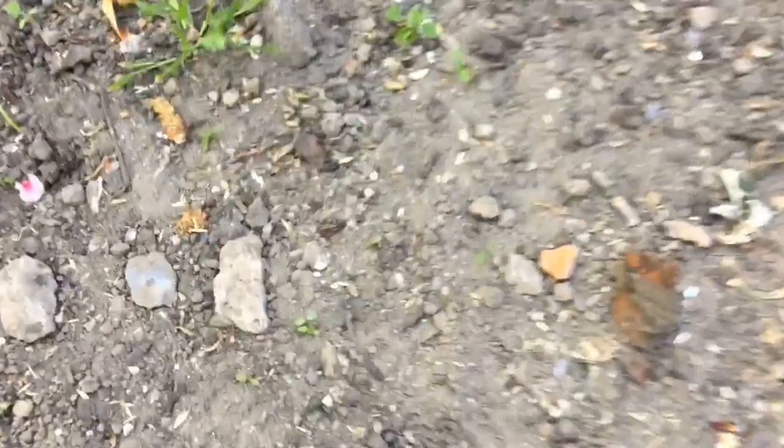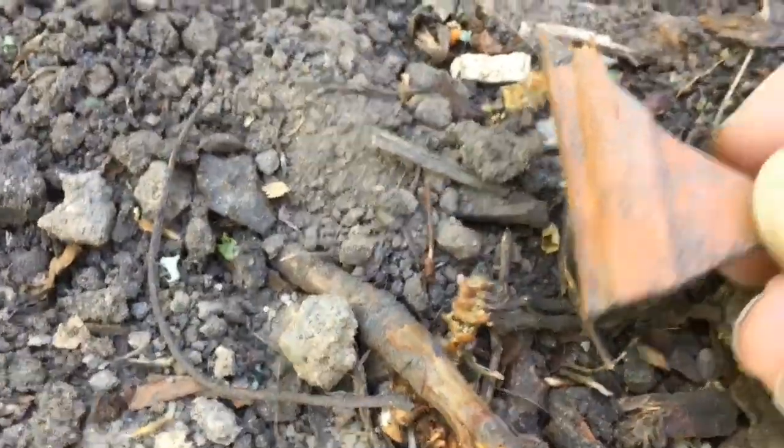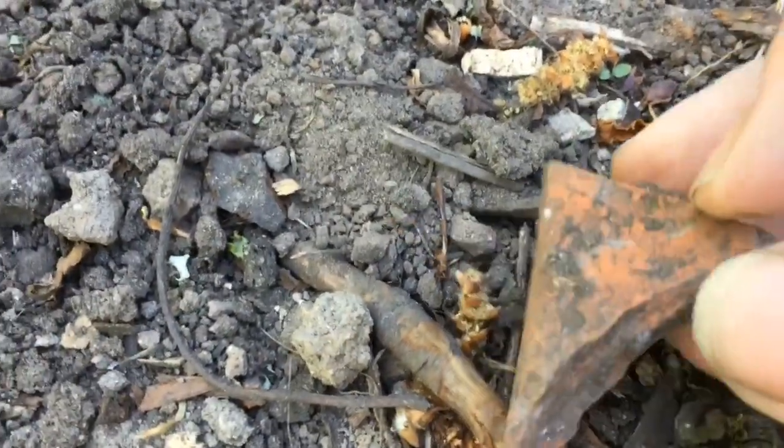There's just loads and loads of stuff. Still in the area of these two. I'll just turn the camera off, and then again I notice another tiny little bit there, and something here which, you never know, it could be even Samian ware or something. I just don't know enough about it, but there's definitely stuff everywhere.